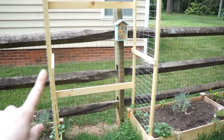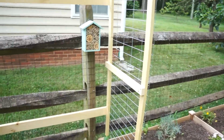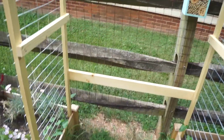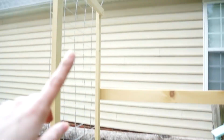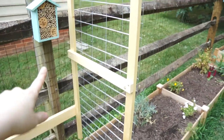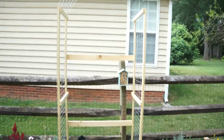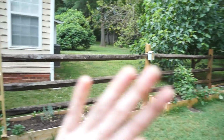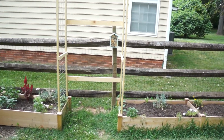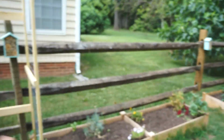But that means it came out totally different than my vision and way more supported, way more strong, and way prettier. So you can see we've got some cross beams here to really support it, which is great because right now it's about to be a really windy thunderstorm. We've got cross beams here, there, and it's just so beautiful, I think. I really want another one right here, but I think maybe for this year, this is all I'm gonna try to handle.